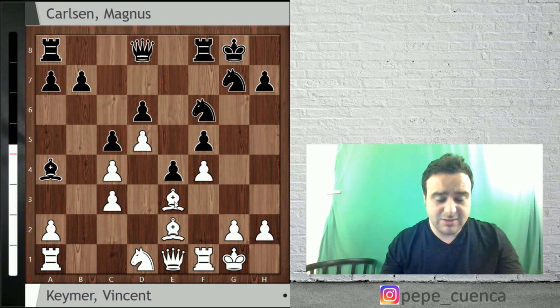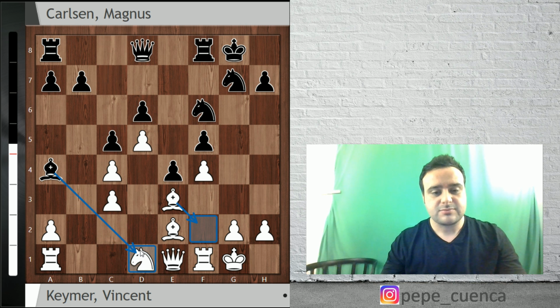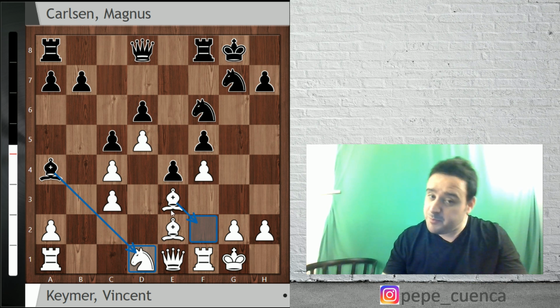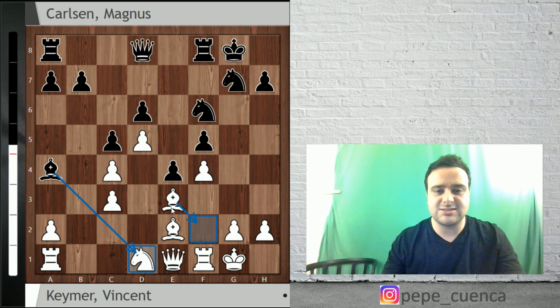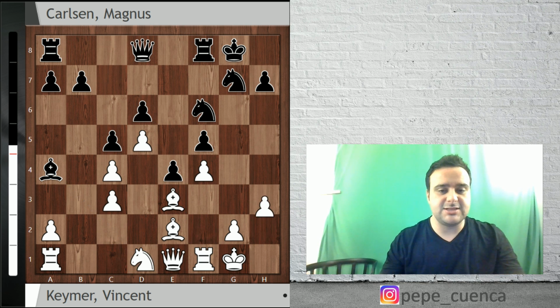He's saying, you know what, I'm not going to give you time for this. You go bishop f2, and then I'm going to capture your knight on d1. And then we'll get an extremely double-edged position where white has the bishop pair, but the position is not opened yet. So the knights could fight pretty well against the bishop pair, right? So here at this point, Keymer decides to go for h3, preparing g4 in the future.